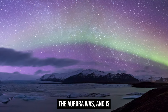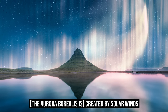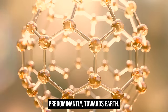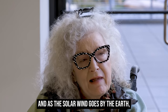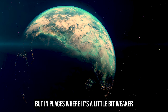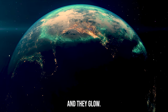The Aurora was and is something I have been fascinated with for years. It's created by solar winds projecting atoms of oxygen and nitrogen predominantly toward Earth. And as the solar wind goes by the Earth, it just bypasses it because of our magnetosphere. But in places where it's a little bit weaker, it occasionally gets sucked into the atmosphere and they glow.